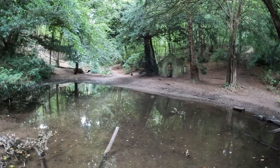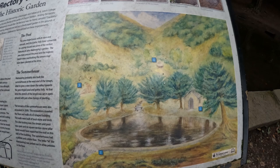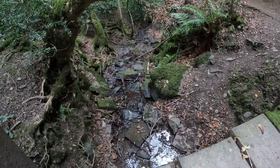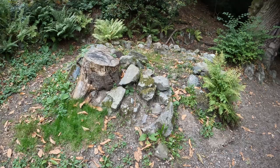We definitely recommend you visiting Rectory Wood. When you will have time, be here. So this is how the area was looking like a long, long time ago. I guess in 1749. I mean, look what a nice view we have also from here. Okay, that's interesting. I wonder, was this? This is looking more like a sacrifice area.